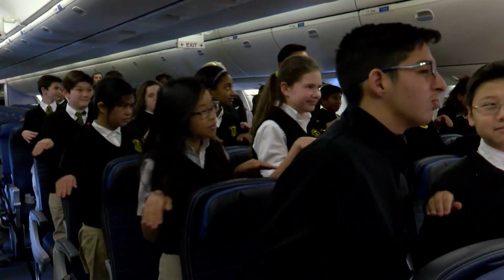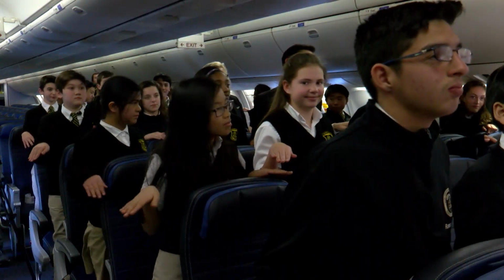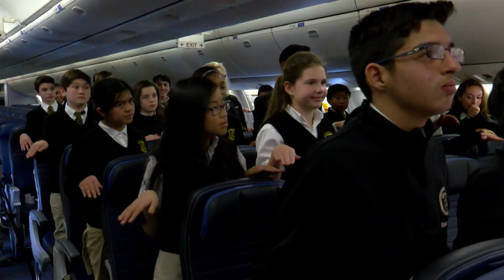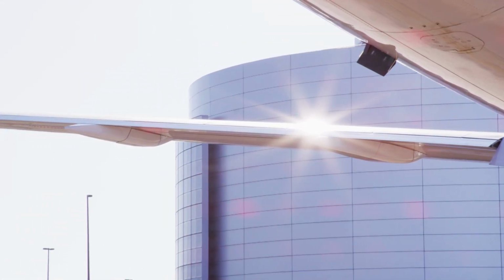To do these movements, the plane has control surfaces, which are parts of the airplane that move. Ailerons are on the wings and roll the plane. What happens when we move the ailerons?